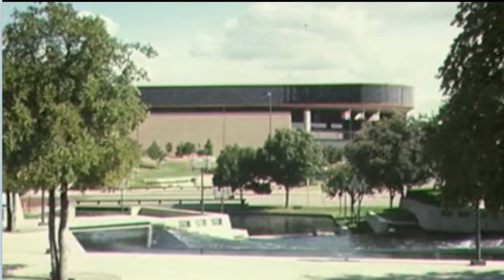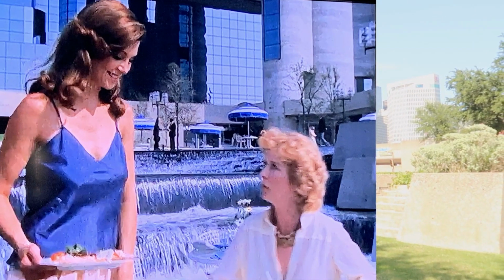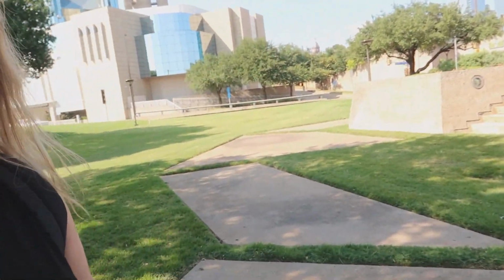That's scheming JR. Here at the base of Reunion Tower, there used to be a water feature. You can sort of tell here where there used to be a waterfall. And I think that this is where we see Pamela and her boss having meals. They've had a couple of lunches here. They made it look like a restaurant. I guess what they did was put some tables here to make it look like a restaurant. And then Pamela gets the phone call telling her that she needs to get to the hospital because Jock has had a heart attack.